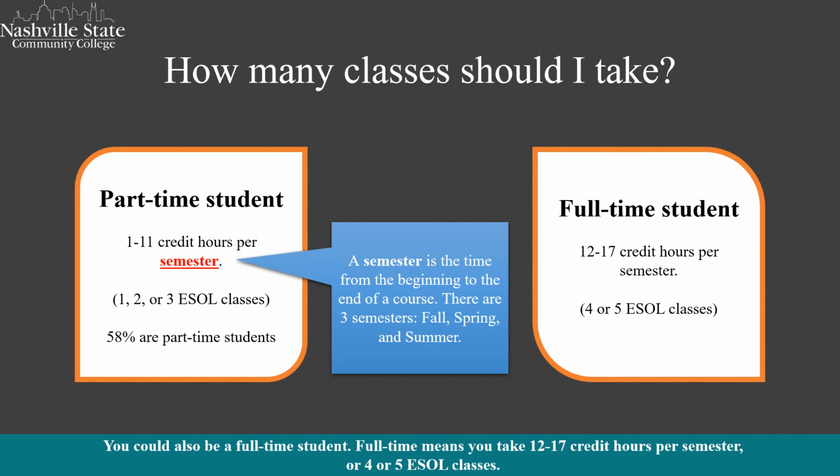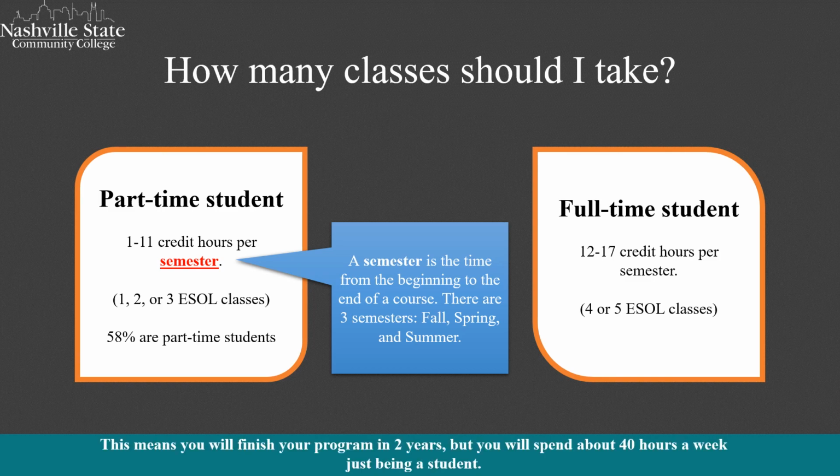You could also be a full-time student. Full-time means you take 12 to 17 credit hours per semester, or 4 or 5 ESOL classes. This means you will finish your program in 2 years, but you will spend about 40 hours a week just being a student.